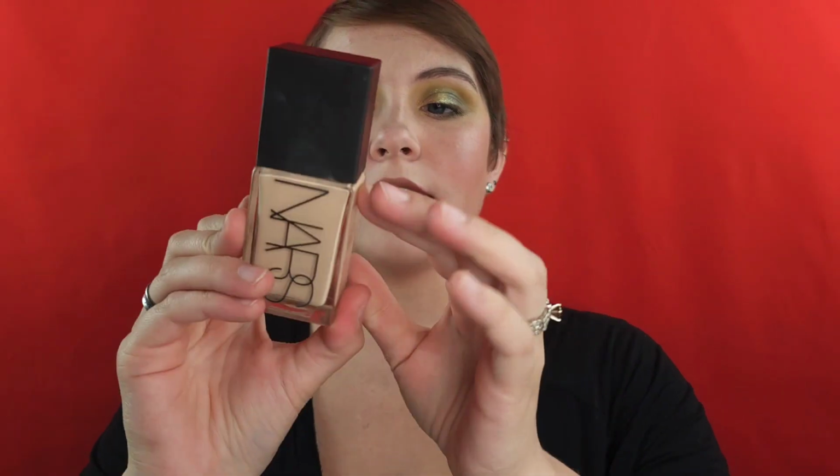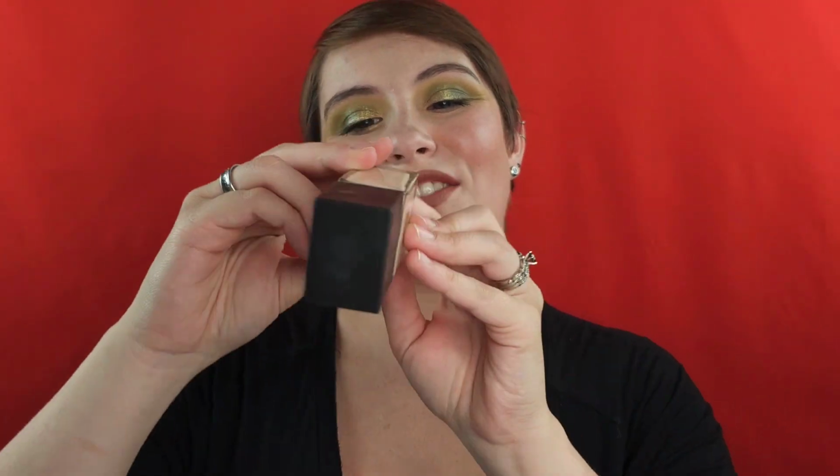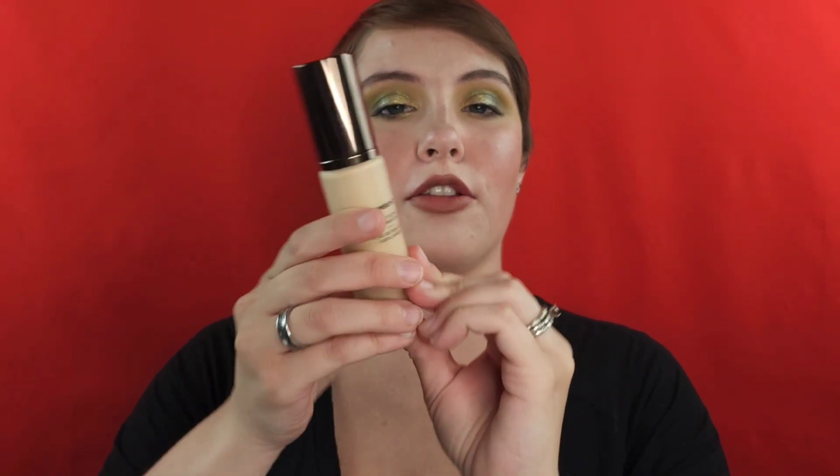The Makeup by Mario, I have the shade 2N. The NARS Light Reflecting Foundation, I have in the shade Mont Blanc. First impression, really loved it. But I've only worn it like once or twice, and I still need to wear it a little bit more. It looks amazing on the skin initially, so I just need to test it out a little bit more. So far, so good.